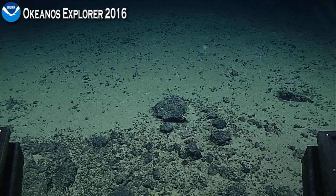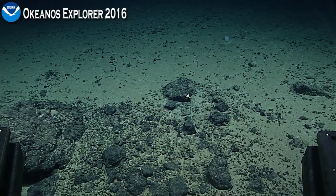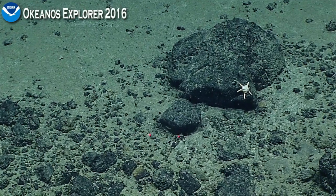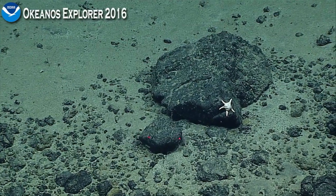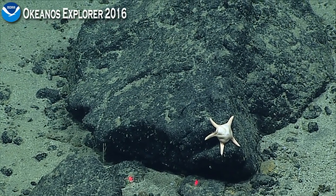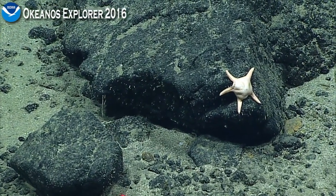Okay. Let's see. We'll take a quick zoom on the starfish for a little while. Now we're looking at it, it's a sea star. Yep. Hold there. Zoom in. Oh yeah. Going a little tighter. There you go.